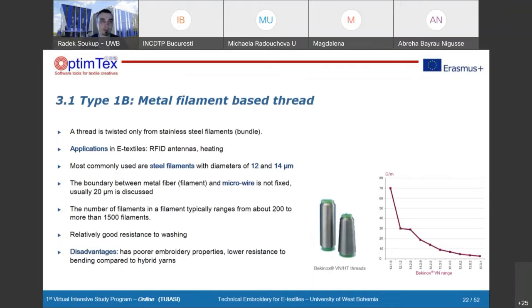And in this case, stainless steel filaments with a diameter from 12 to 14 micrometers are used, and we can have very good electrical resistance, which is at the level of units of ohms per meter. The disadvantage of such threads is that they have poor embroidery properties, mostly lower resistance to bending compared to other threads such as hybrid threads or metallized polyamide threads.